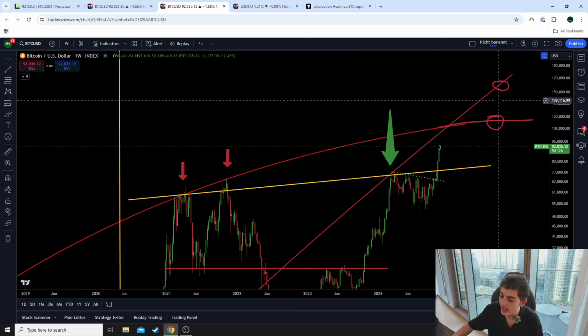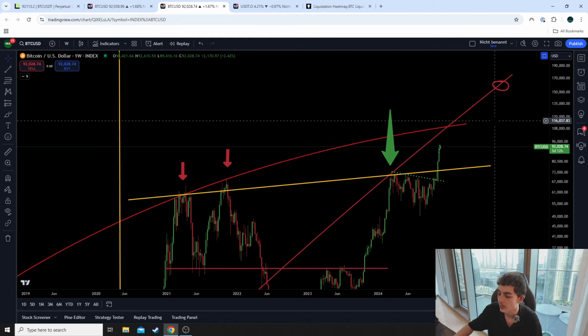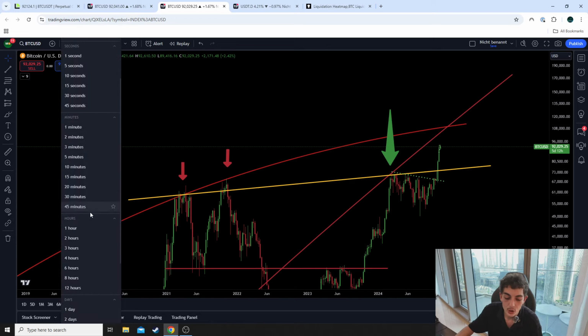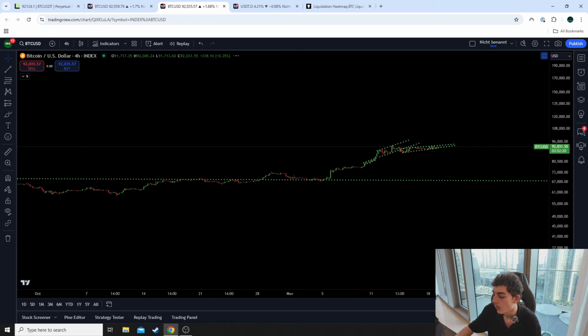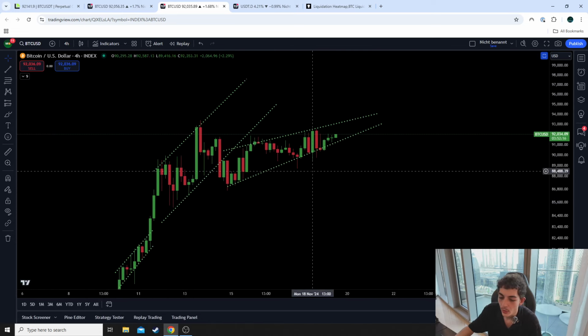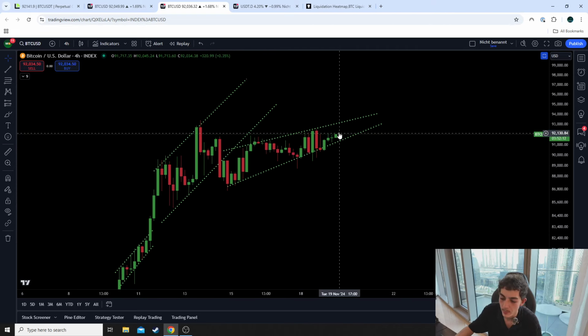But we can worry about these scenarios when we reach these prices. For now, we can keep an eye on the smaller time frames. We can keep an eye on the support and the resistance that I just showed you to find out where the market might head next. Because as I said, even here on the 4-hourly, if you draw the lines a little bit differently, you can already see this is also somewhat of a rising wedge.